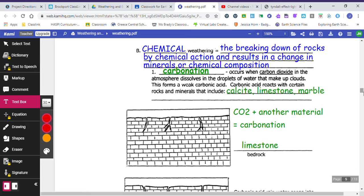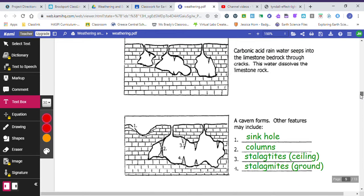That was all limestone rock that had been weathered away by a process called carbonation. And that's when water mixes with carbon dioxide. It makes a really weak acid called carbonic acid. And that carbonic acid would slowly, over millions of years, eat away at the limestone, like these little pictures here, and slowly, but most definitely, make a beautiful cavern underground.